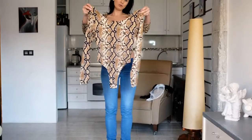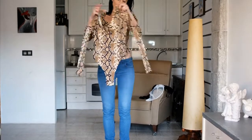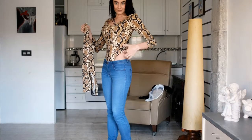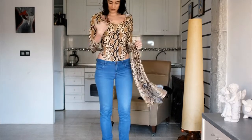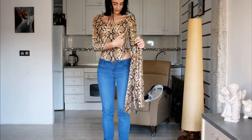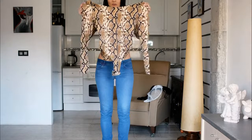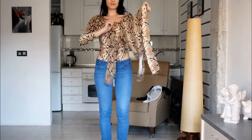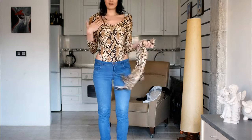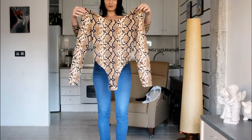So guys, another one, it's kind of the same bodysuit, but it's not open like this one here, and also it's different in the front. It doesn't have the things like this over here. I wanted to say that this one is very stretchy, and the fabrics are very good, very soft, also like the first one. Guys, let's see how I look with this one.